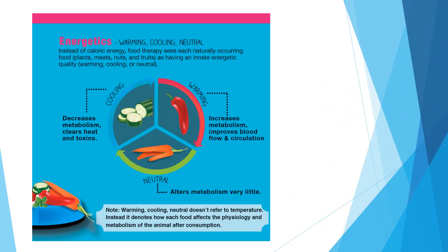Another concept which kind of follows the Yin Yang theory. There are three basic fundamental energetics of foods, of herbals in the universe. The first one is warming, cooling, and neutral. And what that means is that when you eat certain foods, they warm or enhance your metabolism. Other foods slow it down and they cool you down. And the last type of foods don't do much of anything. And you can see some examples there. Cucumbers are cooling, habanero pepper is warming, and our friend the carrot is neutral.